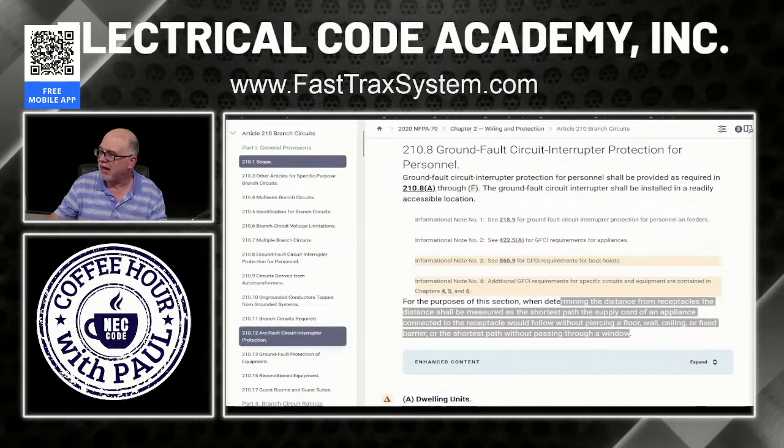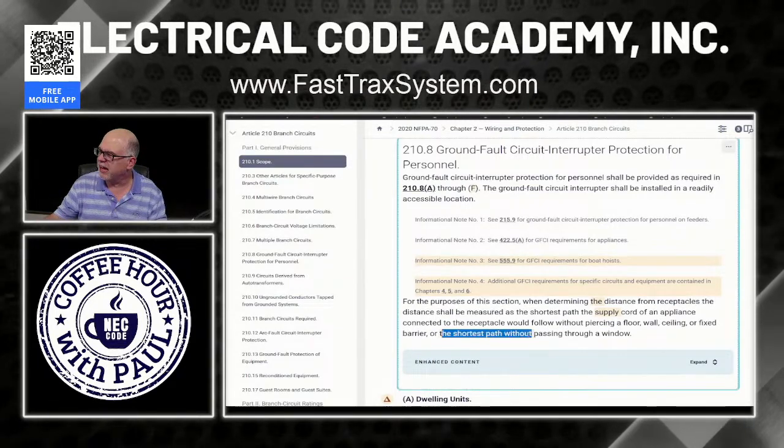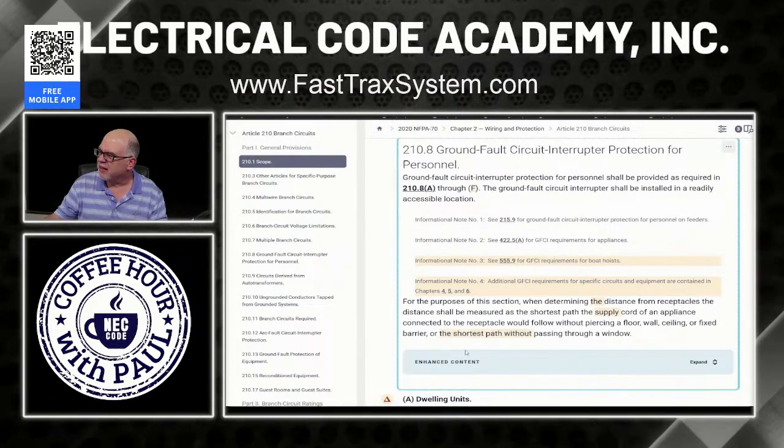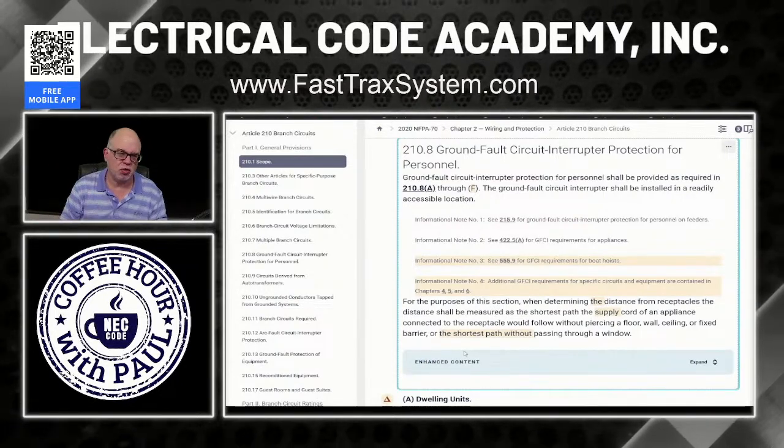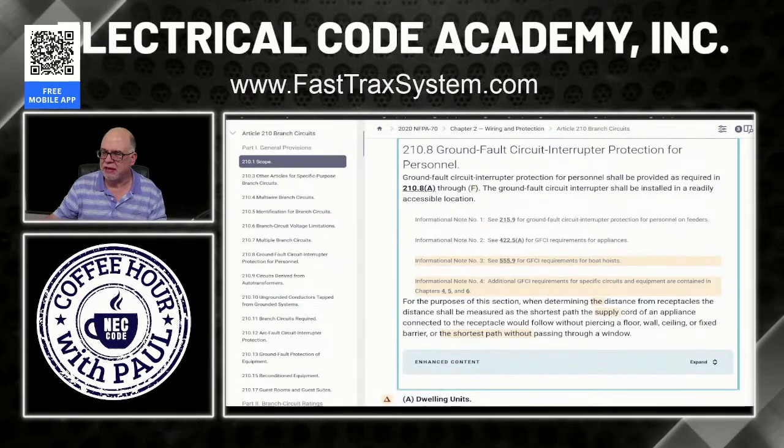And you're going to have what? And you notice here this grayed out language? All of that has changes to it. And so it's going to have GFCI protection anyway. So keep that in mind.